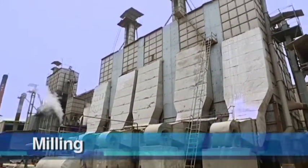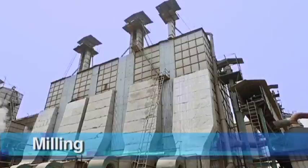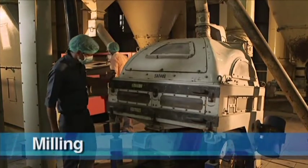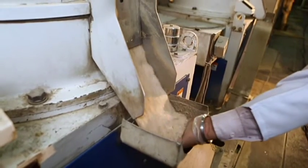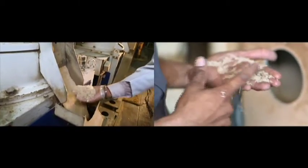Milling. From the storage tanks, the paddy goes for milling with the help of elevators. Here, first the paddy is cleaned and the unwanted dust particles are removed. The basic objective of a basmati rice milling system is to remove the husk and the bran layers and produce an edible white rice kernel that is sufficiently milled and free of impurities.